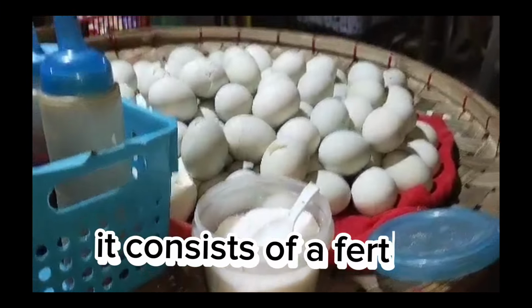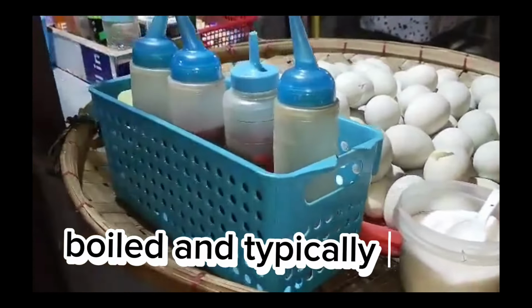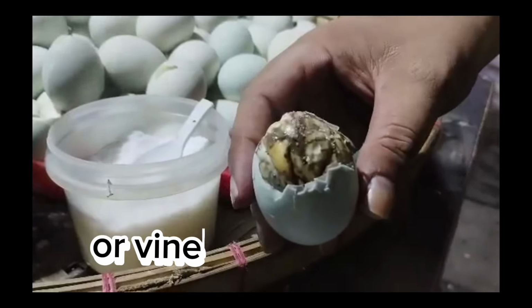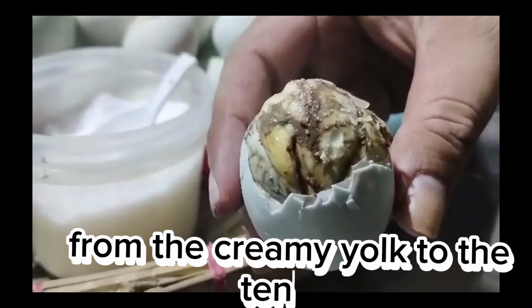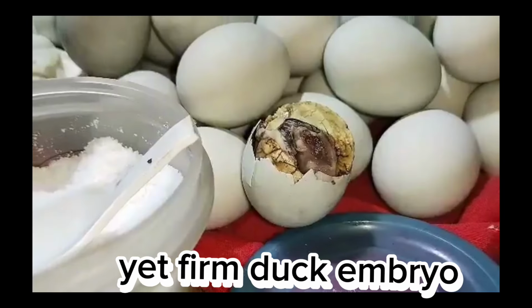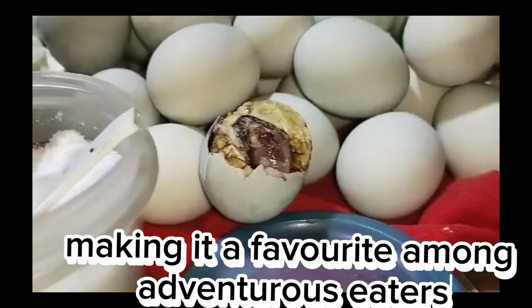10. Balut is perhaps one of the most iconic and controversial Filipino street foods. It consists of a fertilized duck egg, boiled and typically enjoyed with a sprinkling of salt or vinegar. Balut offers a unique blend of textures, from the creamy yolk to the tender yet firm duck embryo, making it a favorite among adventurous eaters.